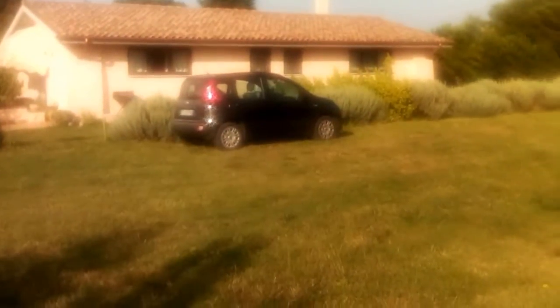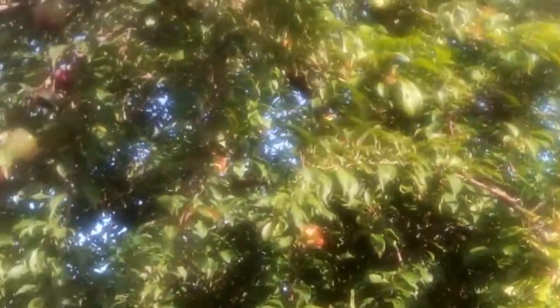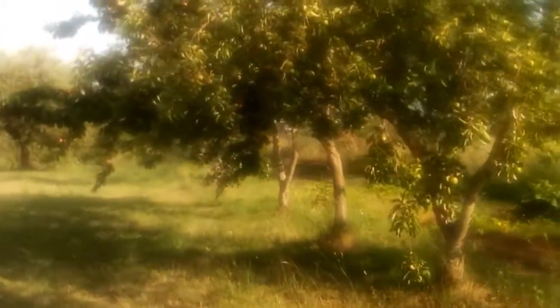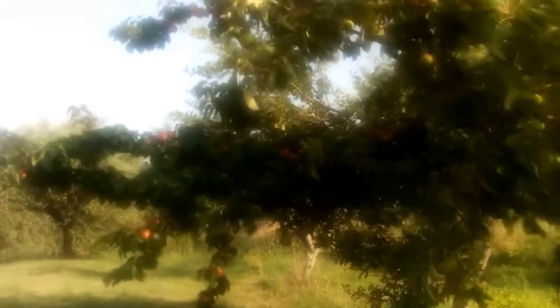And the best thing about this place here is that there are fruit trees everywhere. You see there's little apples on there, and you see in the tree there there's peaches which are all ready. There's a whole row of trees down here, some more apples, and this tree is absolutely loaded. I mean, look at this. Isn't that a wonderful sight?